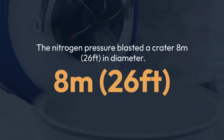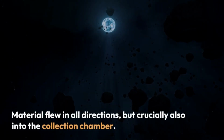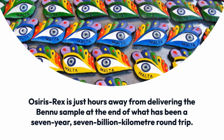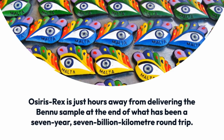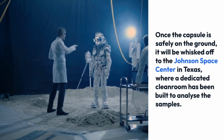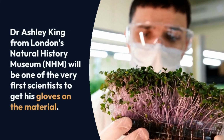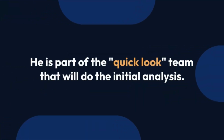OSIRIS-REx lowered itself down to the asteroid, holding its grabbing mechanism on the end of a 3 m long boom. The idea was to slap the surface and, at the same time, give out a blast of nitrogen gas to kick up gravel and dust. What happened next was something of a shock. When the mechanism made contact, the surface parted like a fluid. By the time the gas fired, the disk was 10 cm deep and the nitrogen pressure blasted a crater 8 m, 26 feet, in diameter. Material flew in all directions, but crucially also into the collection chamber.